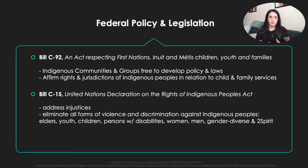The second bill that I want to talk about is Bill C-15, which is the United Nations Declaration on the Rights of Indigenous Peoples Act. So as written, this bill would require that the action plan includes measures to address injustices, combat prejudice, and eliminate all forms of violence and discrimination against Indigenous peoples, including elders, youth, children, persons with disabilities, women, men, gender diverse, and two-spirit persons, to promote mutual respect and understanding, as well as good relations, including through human rights education. The UN describes it as setting an important standard for the treatment of Indigenous peoples that will act as a significant tool toward eliminating human rights violations against Indigenous people and assist in combating discrimination and marginalization.